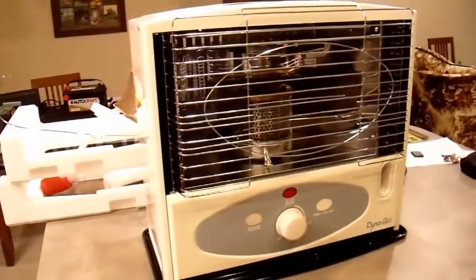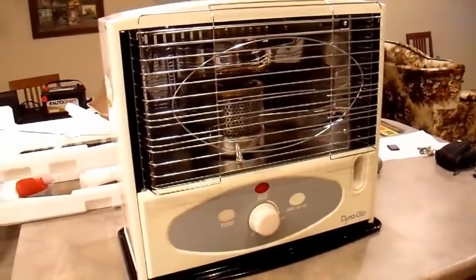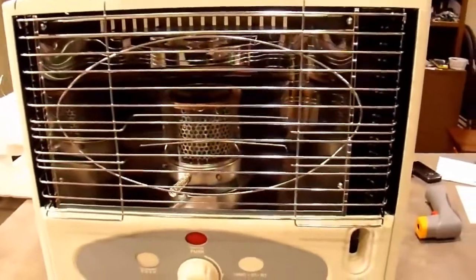As far as safety goes, it is a kerosene heater, so there's some dangers, obviously. But the carbon monoxide level stayed at 0 all the time, so that wasn't a problem. There's no hot spots on it.